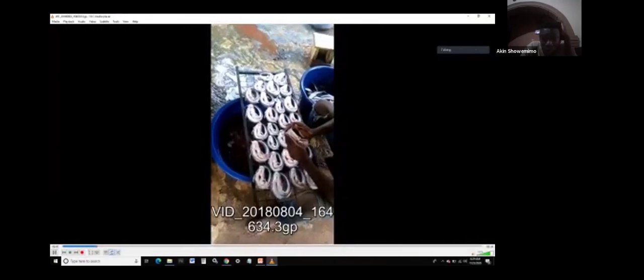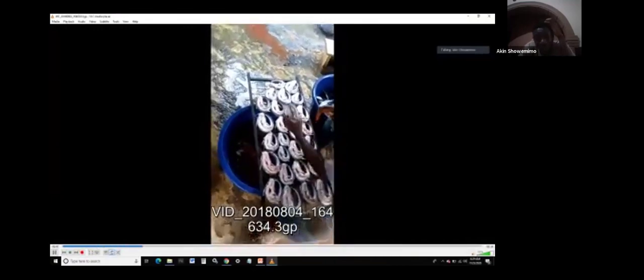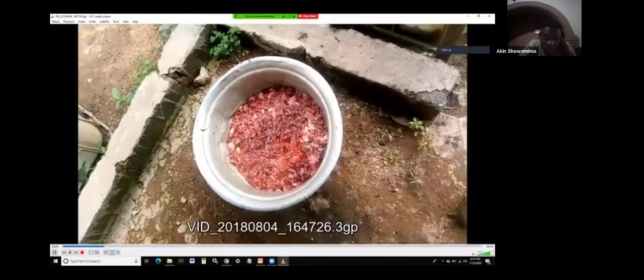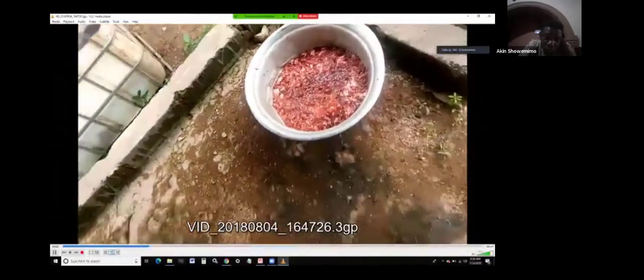I've also explained that you will be changing the... as you know, how do you ensure that all of them... and then you have photo. So this is the intestine that we remove from the fish.